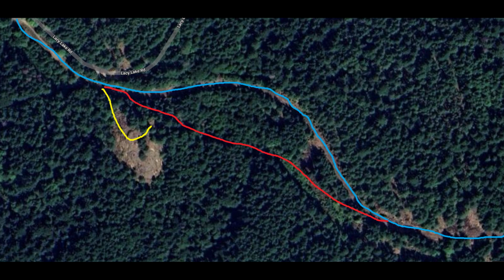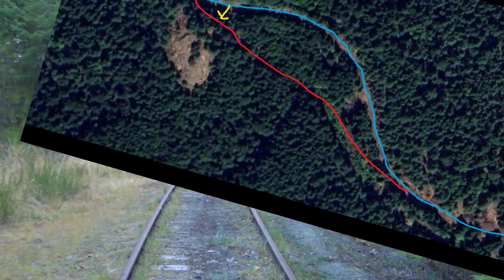On my inbound leg of my hike, heading back from left to right, eastward, this yellow line shows where I climbed a pathway up a rock bluff, and then that yellow arrow is where I later looked down below at rail level near the end of my video.